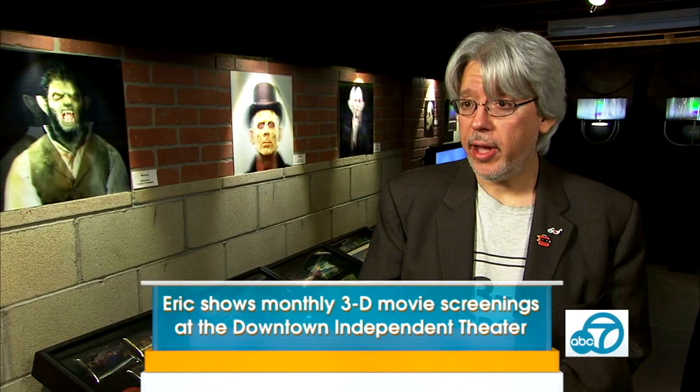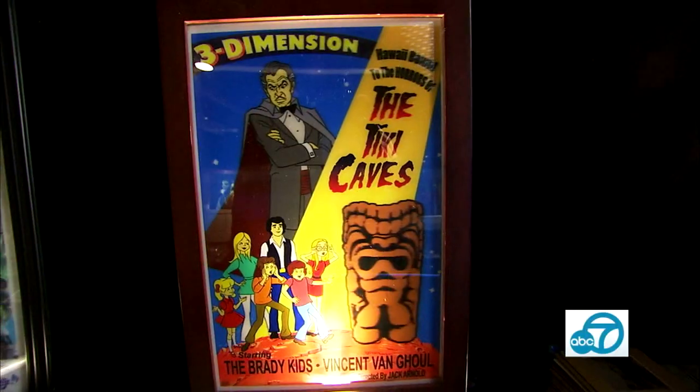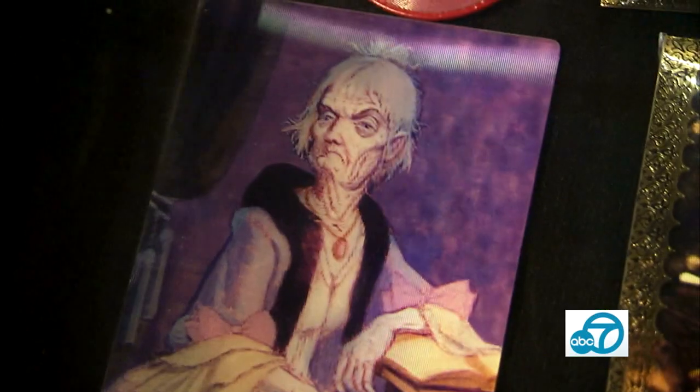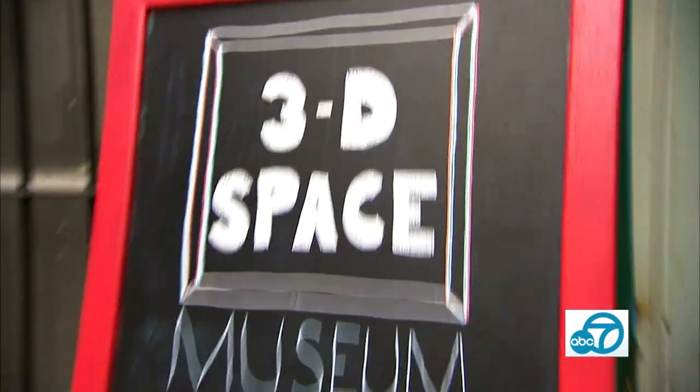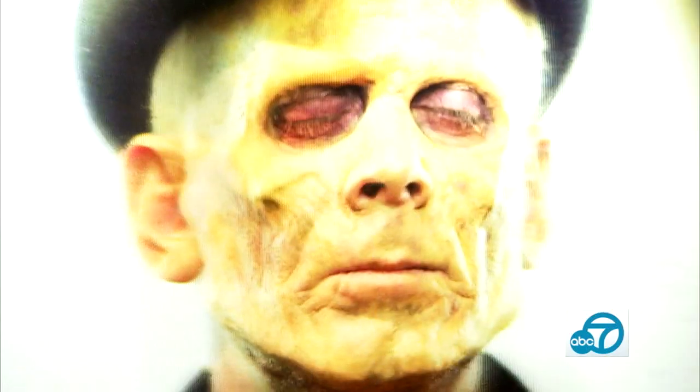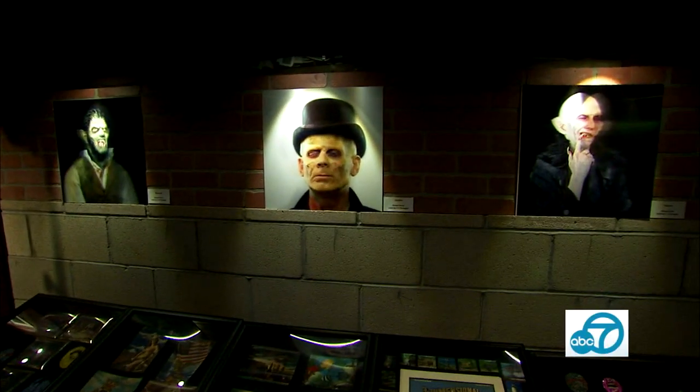Every 2 to 3 months I have a brand new exhibit from our museum collection. The current exhibit is a display of lenticulars, holograms, and auto-stereoscopic displays. That's all 3D that you don't need glasses to look at. Nosferatu's cracking me up over here. Oh yeah. Yeah, these are 3D monster portraits. They're lenticular photos by photographer Michael Brown.